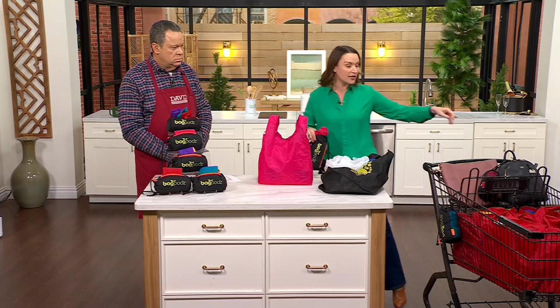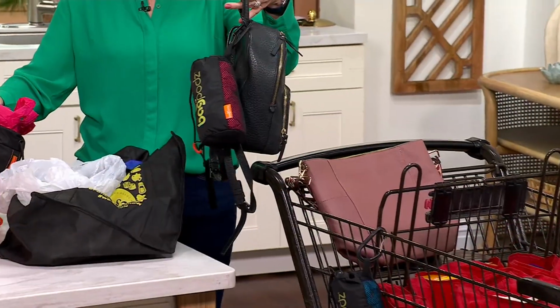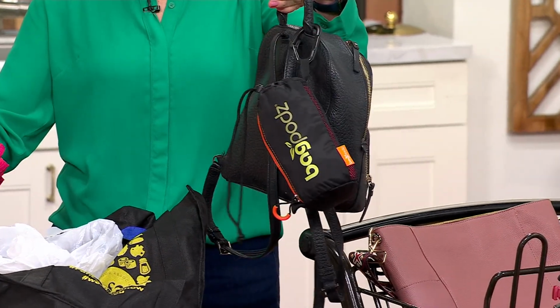And if you are going, say, to the farmer's market, open air places, you can see I just clipped it to my bag and then I've got that attached wherever I need it. And then you can clip the whole shooting match to the cart if you want to.